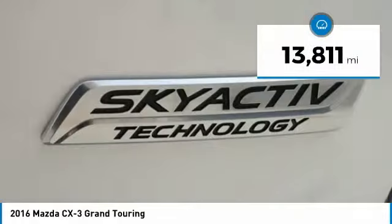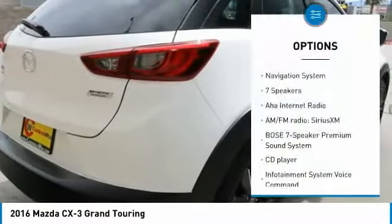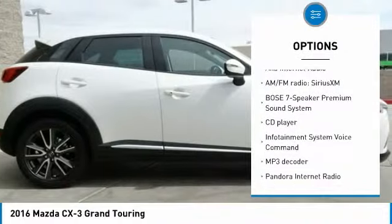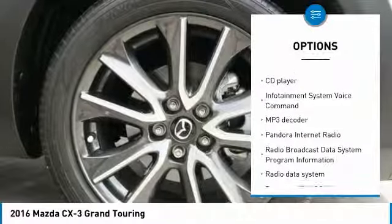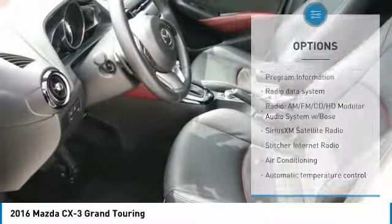This vehicle has less than 15,000 miles. Here are some of this vehicle's great options: navigation system, traction control, dual airbags, air conditioning, alloy wheels, power steering, four-wheel disc brakes, center armrest, fog lights, power windows.